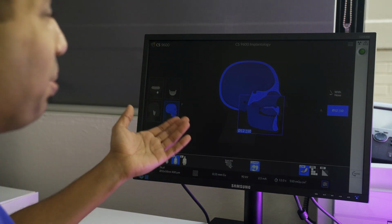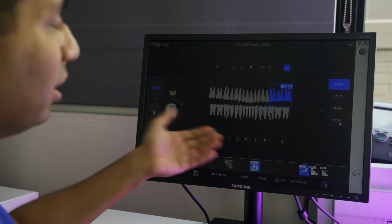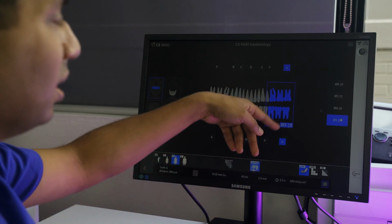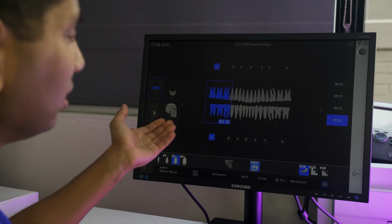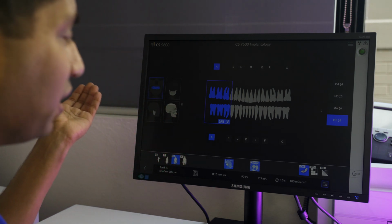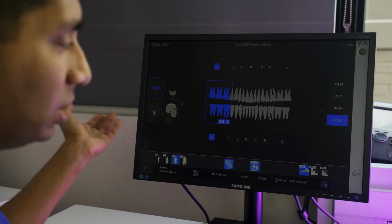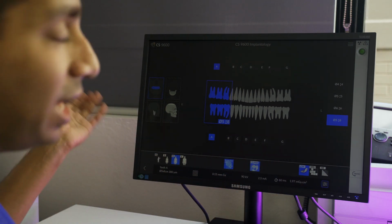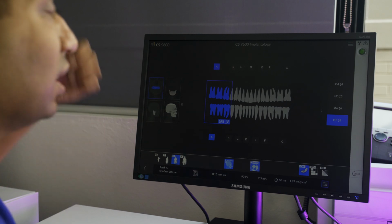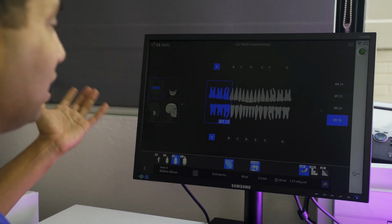So if I want to take a bite wing, click on that, click on the size that I want it to be. Let's take a double bite wing PA, whereabouts I want it to be taken. If I want to do a scout first, and then the radiation dosage as well. So apparently the low dosage is all you need unless you're doing endo. So you click that, and then you go outside the room and click the button. So as easy as that.